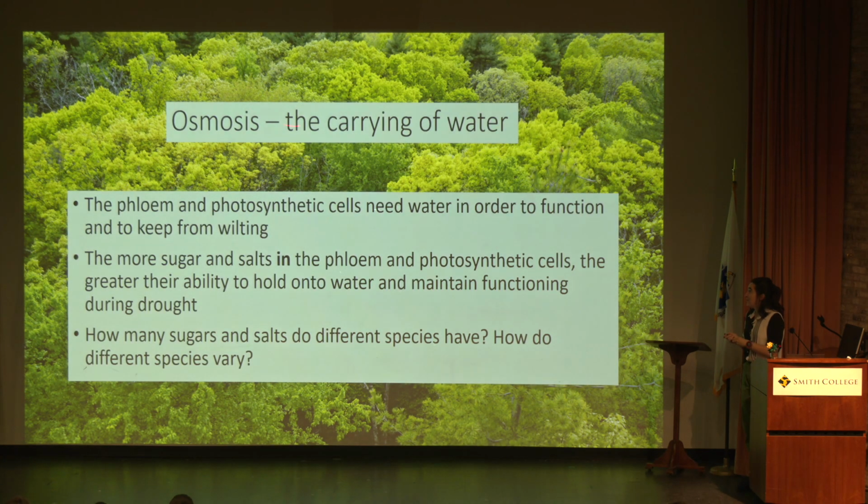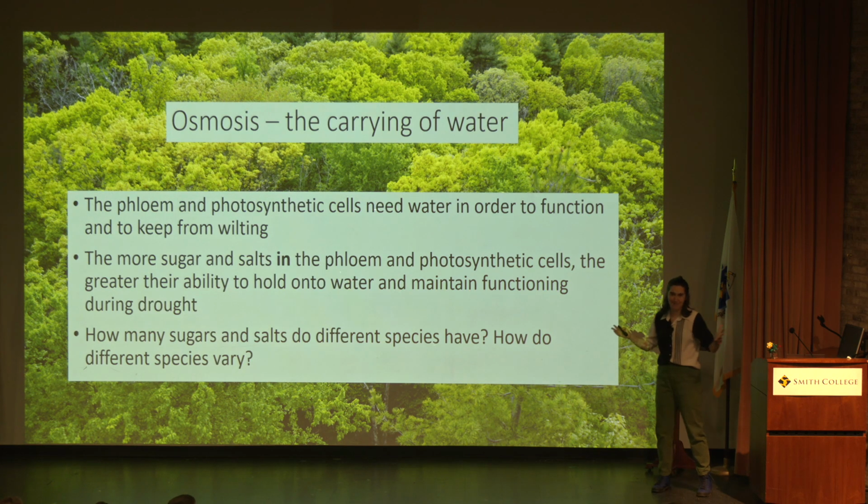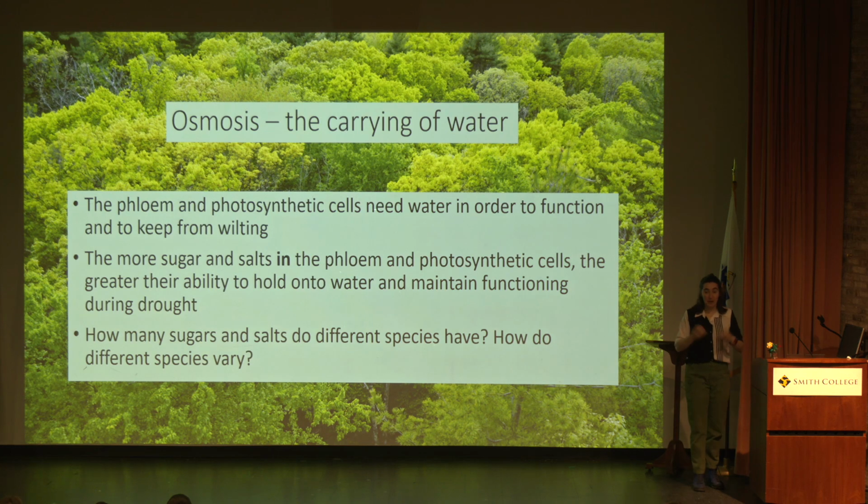And so one of the main tools is osmosis. Osmosis is the carrying of water, in my understanding of it. But generally, we can think of it that the phloem and photosynthetic cells need water in order to function and keep from wilting, right? We've all seen it. They wilt. It's really upsetting, but it's upsetting not only visually, but also physiologically. The plants are really not happy when they're wilted. They can't do photosynthesis. They can't do some of their key processes. And so they need water.